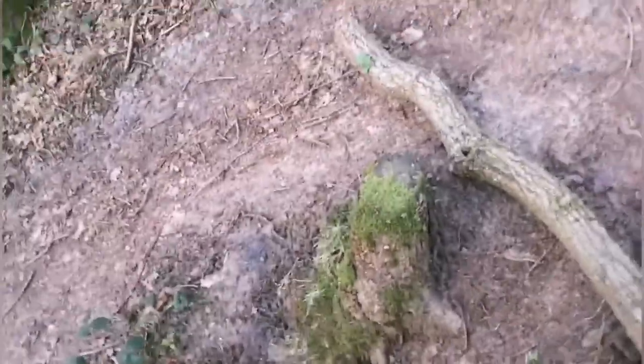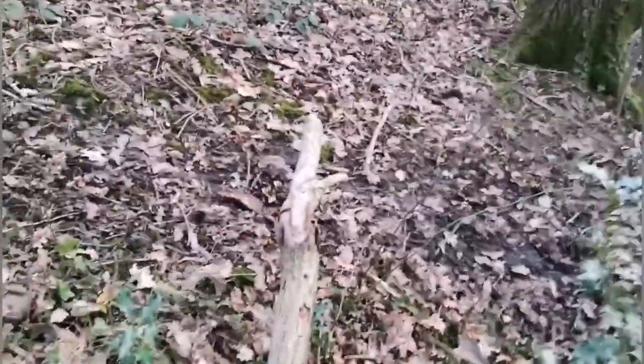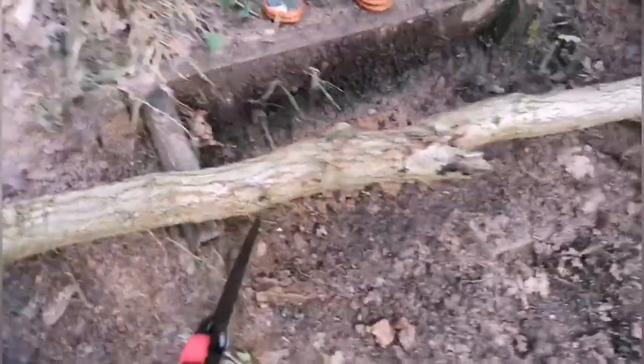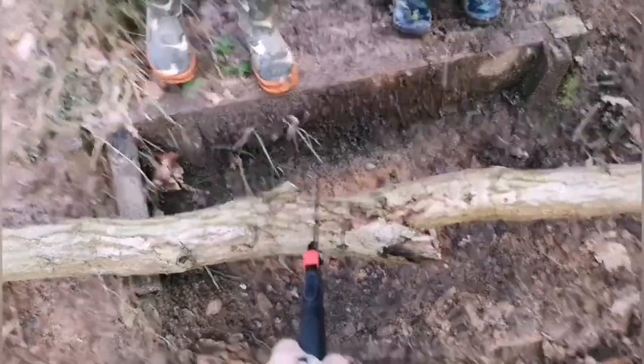Right, we found what we wanted. Nice bit of oak. It was off this one here. It was dead. It's all dead. So, what we're going to do is chop it here, I think, and then take that home with us. What do you reckon?